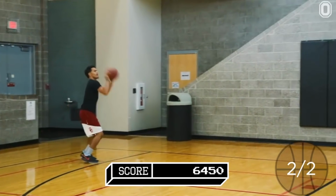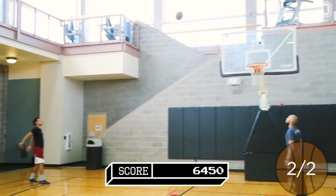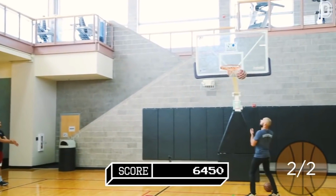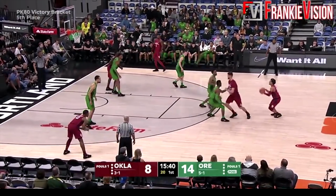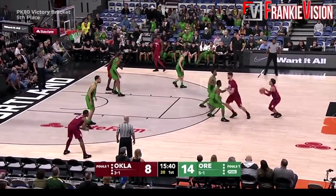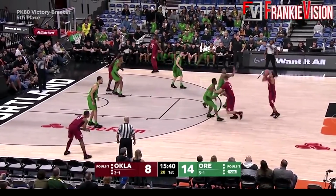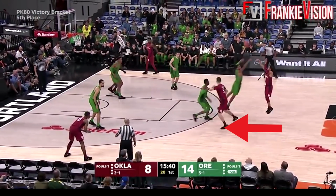You might point out that Trae Young is only able to shoot without elevating like he does here because he's in practice. I'd respond by showing you the following footage from a game this year. Here, Young pulls up for a 3, maybe 5 feet beyond the men's collegiate three-point line, which is 20 feet and 9 inches from the basket. As you can see, he jumps significantly further off the ground here than he did in the previous video. He also jumps further forward than he did in the other video.